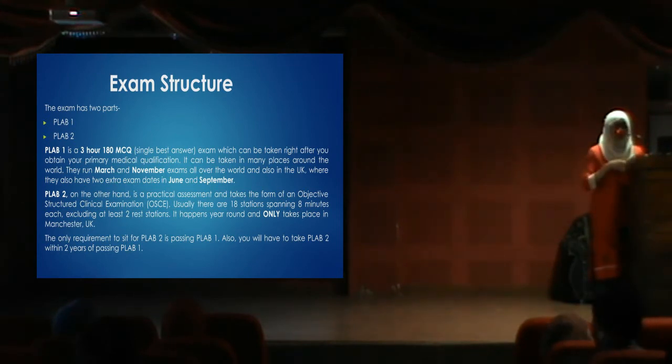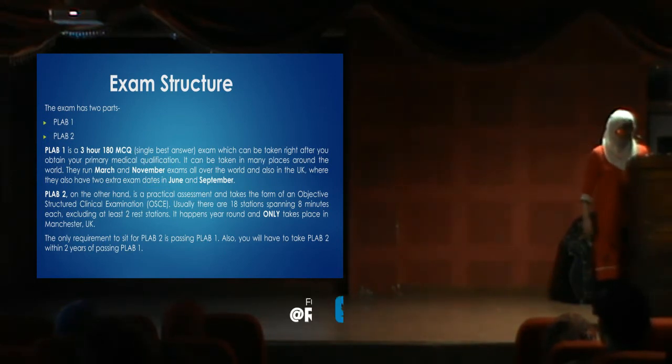The only requirement for PLAB 2 is that you pass PLAB 1, and you have to take your PLAB 2 within 2 years of passing your PLAB 1. Both of those examinations also have a 2-year validity, which is why it's important when you plan your IELTS and your OET that you stick everything within those 2 years, which you can comfortably do if you plan well.